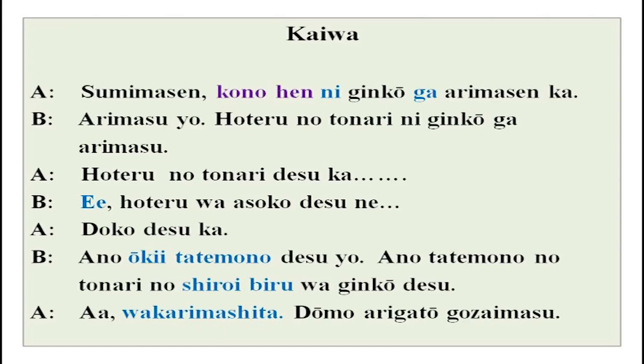So, a simple dialogue over here. The new thing is particle ga, the word ooki, and wakarimashita. Kono hen, of course. So, kono hen means around this area, in this area. Sumimasen, kono hen ni, because it is about place, particle ni will follow. Ginko ga arimasen ka? Now, this is a new form which I will do right away with you. Let me first complete this conversation.